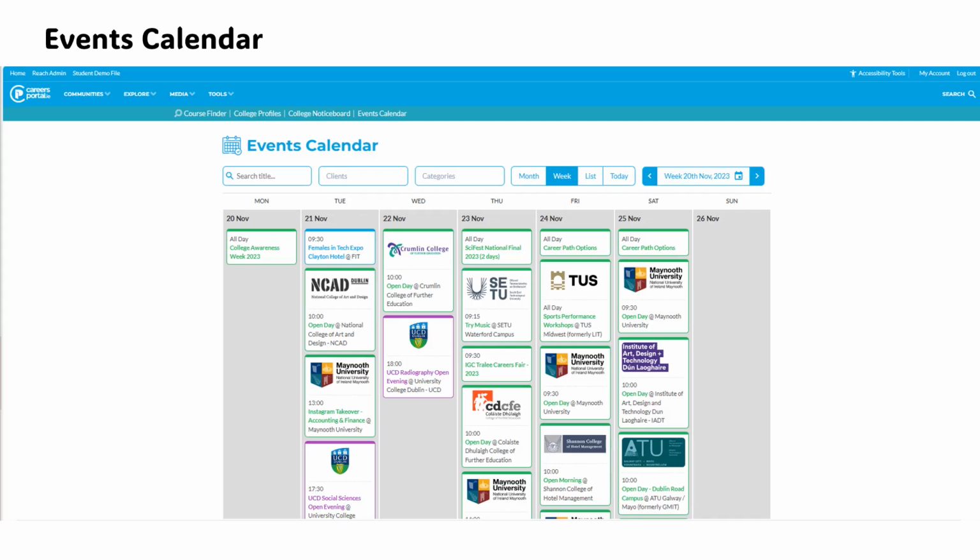All the open days and the webinars for various schools and all of the colleges are listed on an events calendar in the careers portal homepage. So I would really recommend that on a Sunday evening, just to spend 5 minutes having a look at this calendar. And in this way, you won't miss any of those crucial information talks.